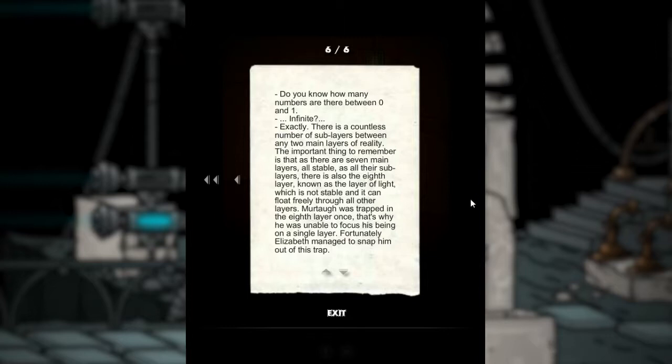The important thing to remember is that as there are 7 main layers, all stable, as all their sublayers, there's also the 8th layer, known as the layer of light, which is not stable, and it can float freely through all other layers. Murtaugh was trapped in the 8th layer once, that's why he was unable to focus his being on a single layer. Fortunately, Elizabeth managed to snap him out of the trap.